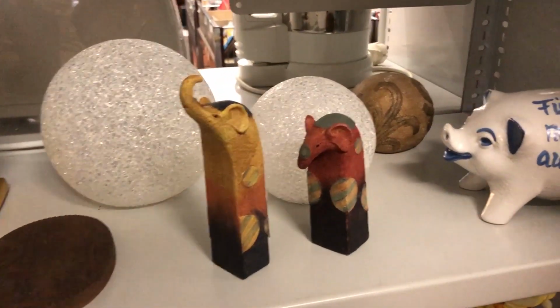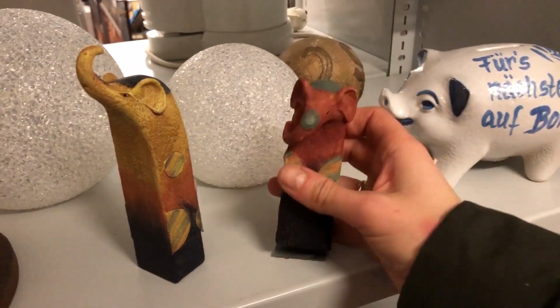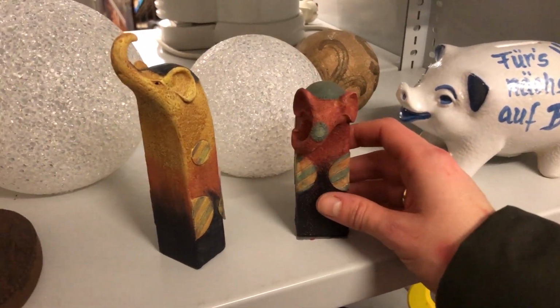I really should have picked up these ceramic elephants. I'm not sure why I didn't. I'm very sure that these were also folk art from maybe Africa or Asia. I just don't know a lot about figurines, but I should go more into them because some of them are really neat.